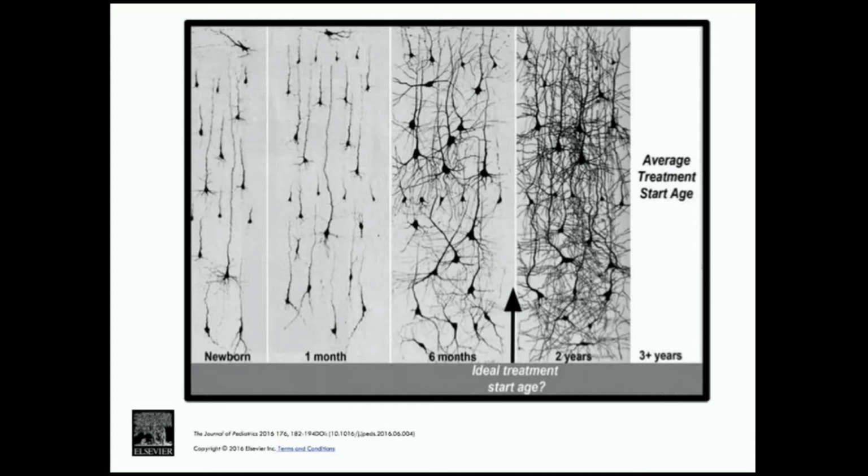Ideal treatment start age is between your 6 months where you have those scattered neurons, that beautifully complex abstract art picture at 2 years of age. But the average treatment start age is only at 3 years. So the early screening, getting them started while you still have a chance to affect that neuronal development and all of those beautiful pathways between 6 months and 2 years is the ideal thing to do. Not waiting till the 3-year-old is only saying 3 words.